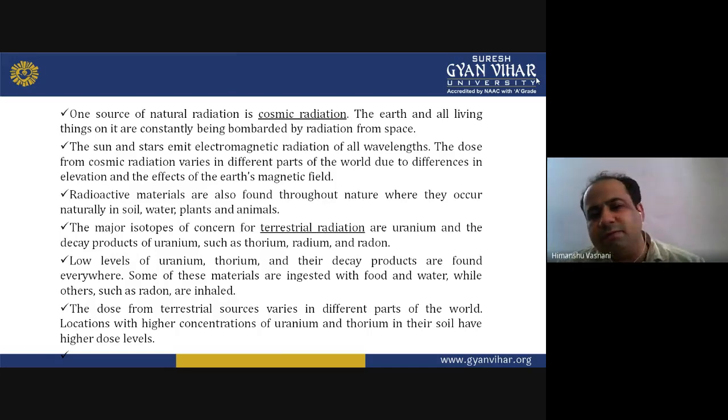Radioactive materials are also found throughout nature, occurring naturally in soil, water, plants, and animals. We have previously studied some major isotopes and the term terrestrial radiation. The major isotopes of concern for terrestrial radiation are uranium and the decay products of uranium such as thorium, radium and radon. These terrestrial radiations caused by uranium and its decay are also a great point of concern.